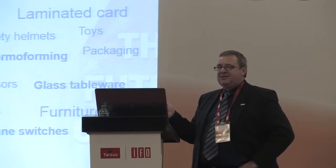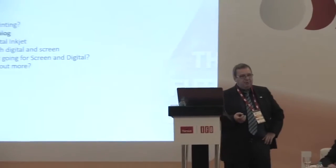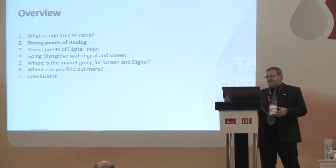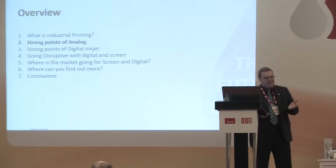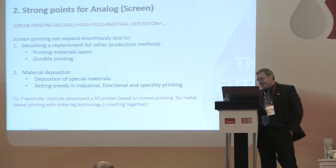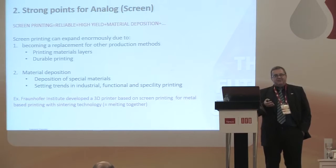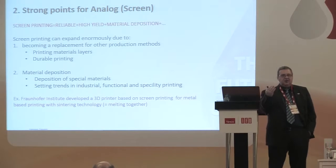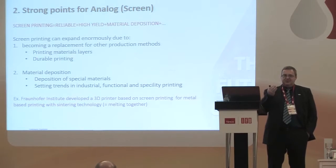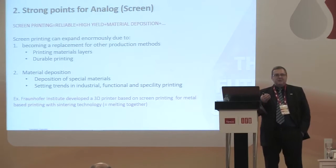Of course, this is only a selective overview. Going further into the points of analog versus digital, I didn't want to talk about the weak stuff, but about the strong points. And the strong points for screen were mentioned already before, but now I want to stress very often screen provides very durable things, and it can withstand different chemicals. It can be very scratch resistant without extra protection.